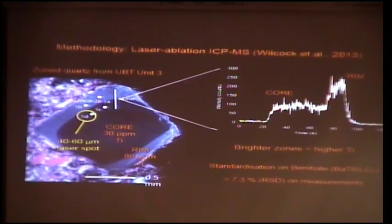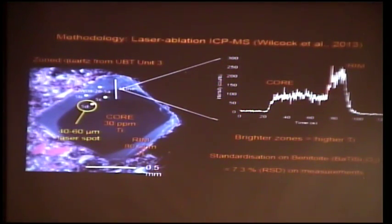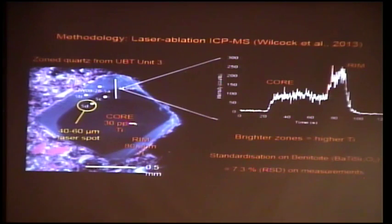That difference in color is linked to the titanium content. The core runs about 30 ppm titanium, and the rim is about 80 ppm titanium. We did this with laser ablation ICP-MS. The difference in titanium content is also linked to the temperature contrast. The hotter it gets, the more titanium dissolves in the quartz, so this can also be used as a geothermometer to calculate the eruption temperature.